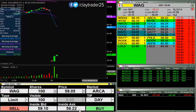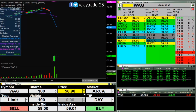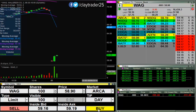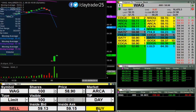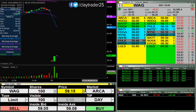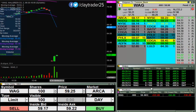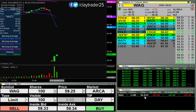I just kind of want to see where it may settle down. It's looking like it's struggling up here around the 15 area. So I'll do some more at 25. A couple more up there. Now I'm just converting down to 100 share lots. So got those. Now my average is 59.03.